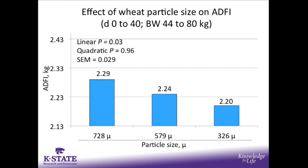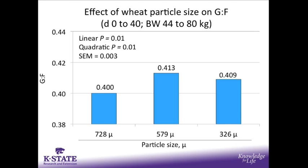However, as we look at average daily feed intake, we see that as we grind wheat finer from 728 to 326 microns, we see a significant reduction in average daily feed intake. Because of this, we see a significant improvement of both a linear and quadratic response in feed efficiency. As you go from 728 to 326 microns, we see a significant improvement in feed efficiency, with maximum efficiency at 579 microns.